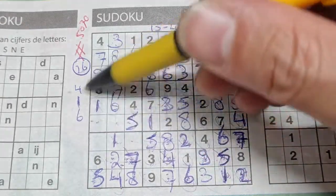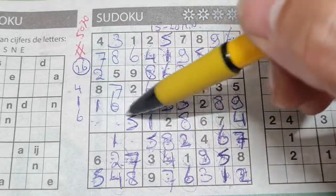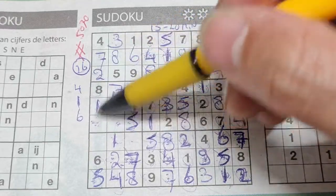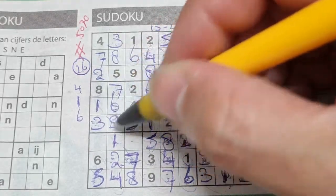Two missing numbers in this big square. Four numbers. The one, the two, the three is missing. The four, the five, the six, the seven, the eight, and the nine is missing. Three and a nine. We have a three in the second column. So no three there. Three should be here. And a nine goes there.